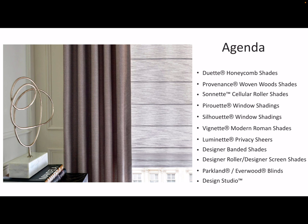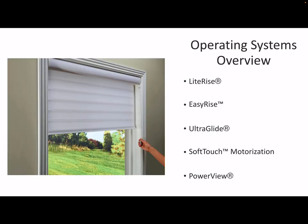All right, so basically our lifting systems are labeled a little differently. You hear out in the competition or out in the streets, cordless and continuous cord loops and all sorts of different names for lifting systems. We're fancy, so we have certain names for certain things, and we'll highlight some of those. Some of them are a proprietary lifting system, so nobody else in the industry will have that lifting system, so it'll make it easier for you to sell, okay? So we'll focus on that as well.